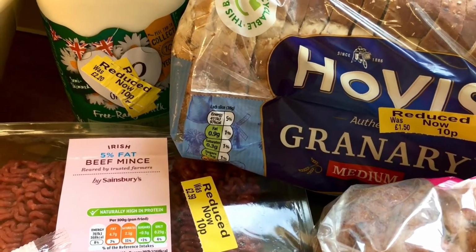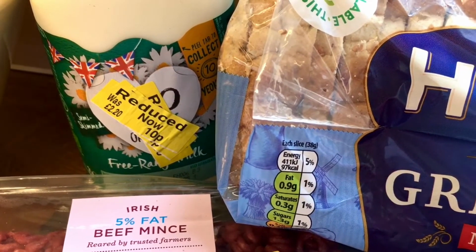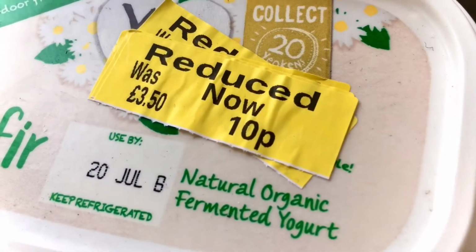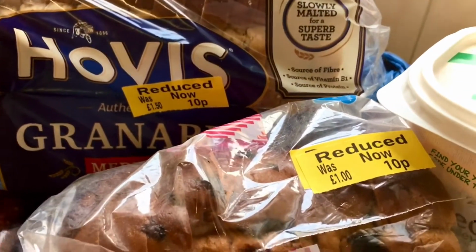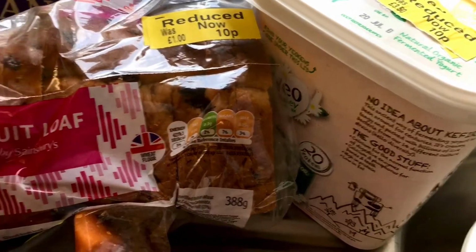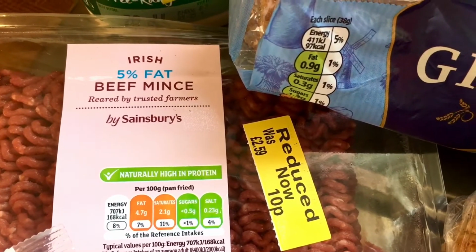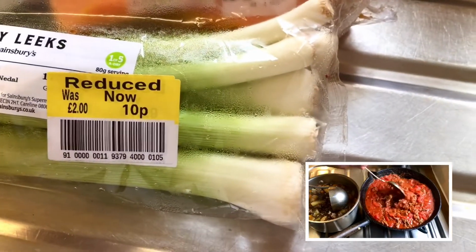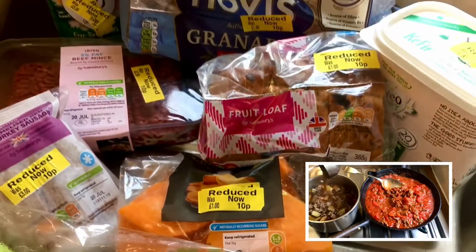But I did manage to be there just at the right time. I saw the milk when it had been reduced once, and then I went back later on as I'd looked round the store and he'd reduced it to 10p, along with this beautiful kefir yoghurt, down from 3.50 to 10p. Large granary bread, down to 10p. Fruit bread, 10p. Look at that, 5% minced beef, 5% fat, down to 10p. Turkey sausages, 10p. Baby leeks, 10p. And butternut squash, 10p. So we'll see what sort of a meal we can make with all this.